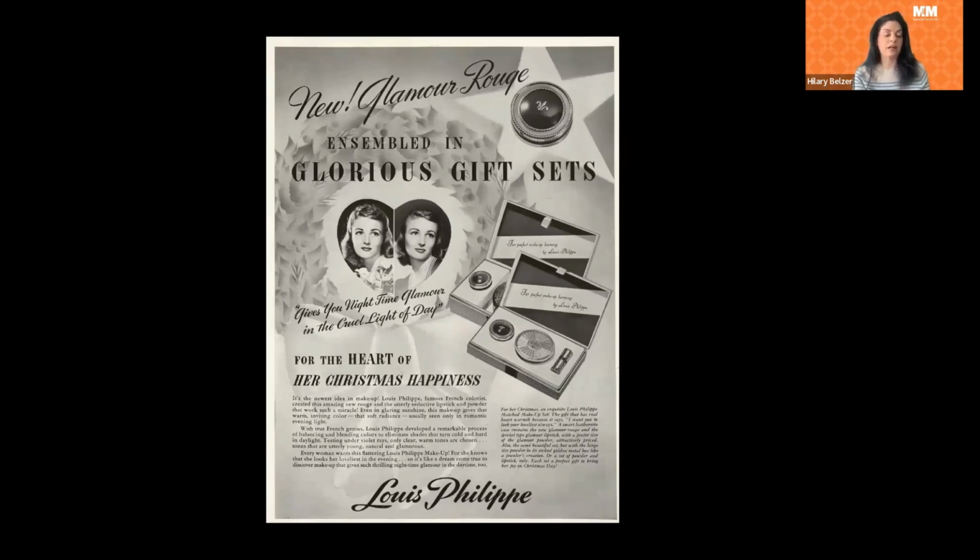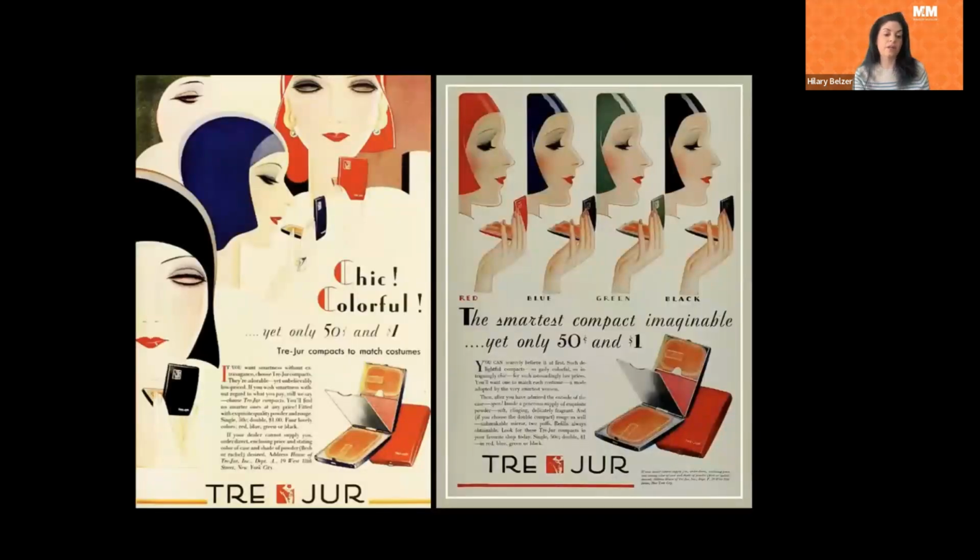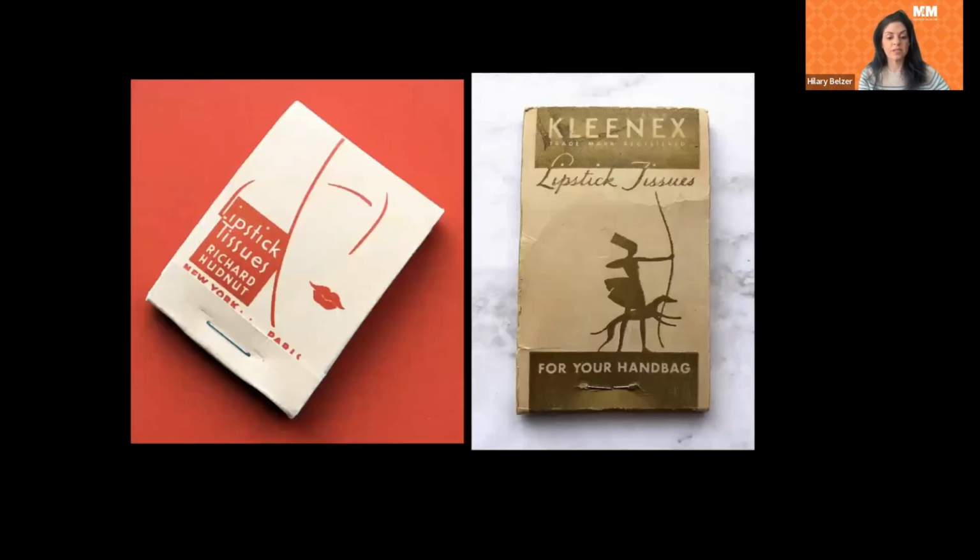Another strategy was planned obsolescence, or the idea that one had to buy new makeup to go with new fashions each season. An offshoot of this was coordinating your makeup to your clothes. So there were things like lipstick wardrobes with a variety of shades, and even products whose packaging was meant to coordinate, like these compacts. And then there were completely unnecessary items like lipstick tissues. These were introduced in the early 30s, presented as an essential since it would be the height of rudeness to leave behind lipstick smears.